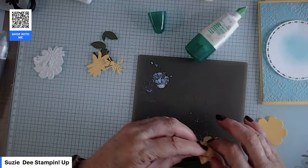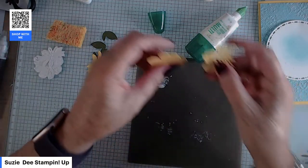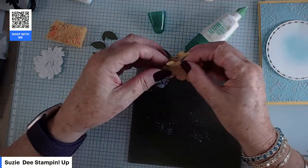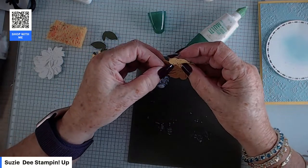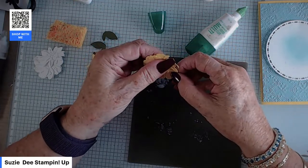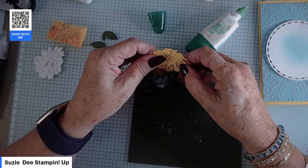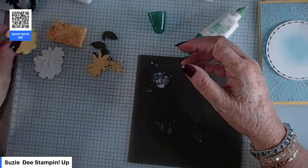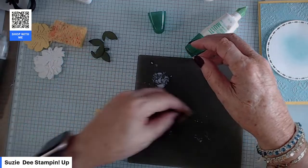We have a hot Christmas usually, so a lot of people go down the beach. So I'm going to line that up again with that little bit that's serrated. And we'll do this little one.